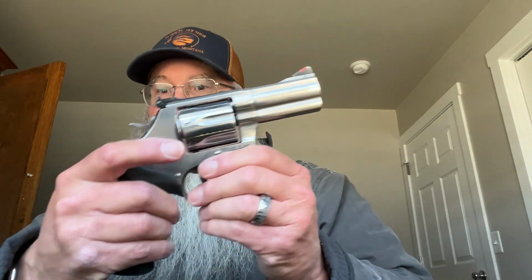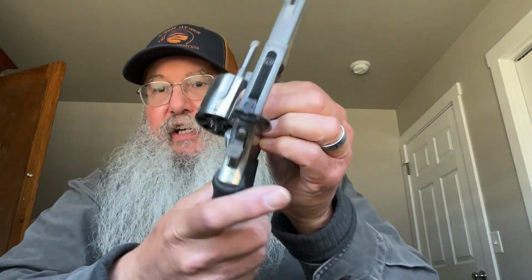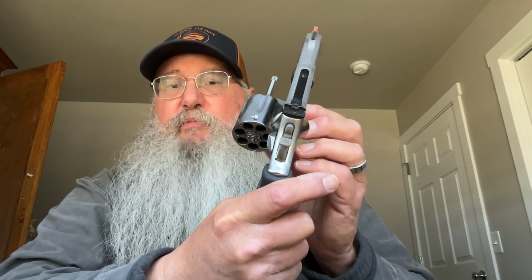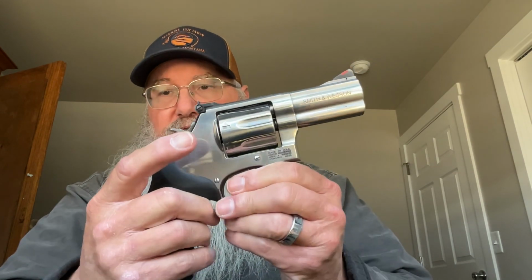something like my P226 Mark 25. It's a little more familiar to people than maybe the SP2022, but they're full-size 9mm. Or I would carry something like this. This is a Smith & Wesson 686 Plus. It holds 7 rounds as a revolver, and it's a .357 Magnum.